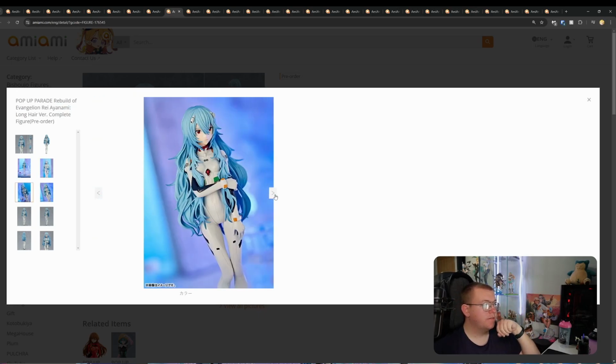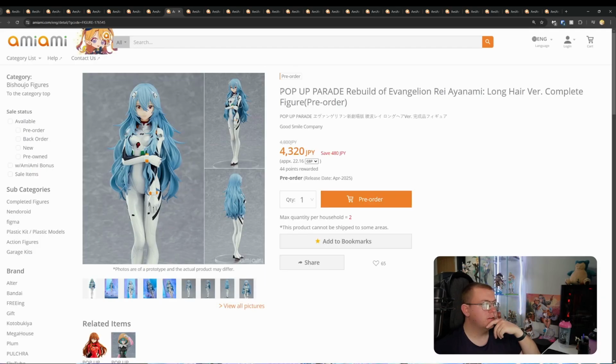So I think they've done a good job in terms of paint quality and whatnot for the price. Definitely in these promo photos, the pop-up parade, at least the quality seems to be elevated a bit compared to a lot of the other pop-up parades in the past. So yeah, for this price as well, definitely worth getting a hold of, especially if you're a big Evangelion fan.